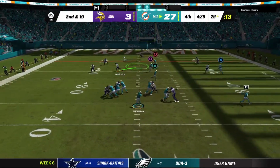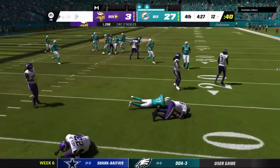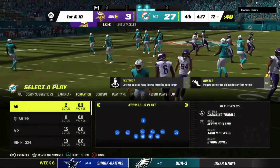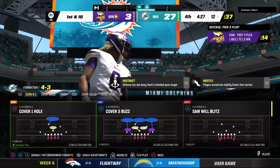From the gun, it's Tua. Oh, that's into double coverage and intercepted. Picked off by Lewis Seen. And the Vikings will take over here at their own 12-yard line.